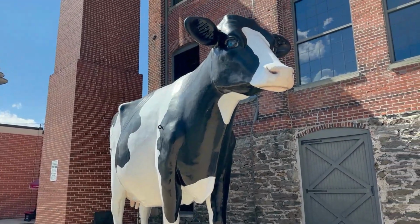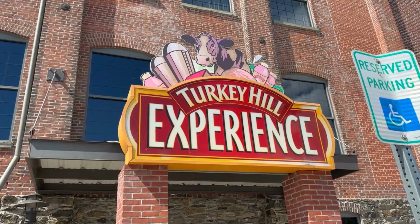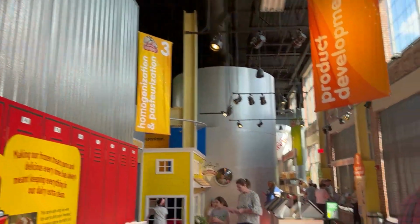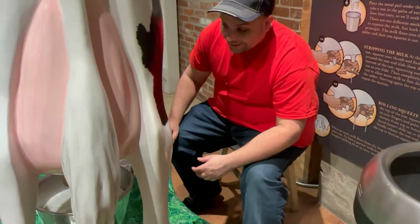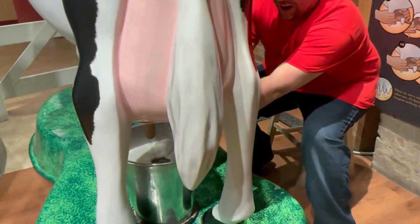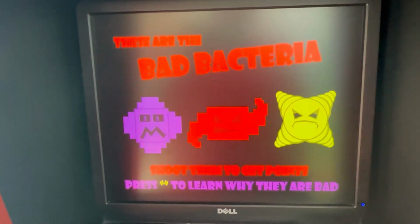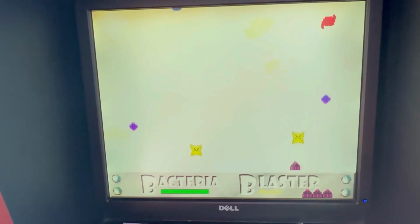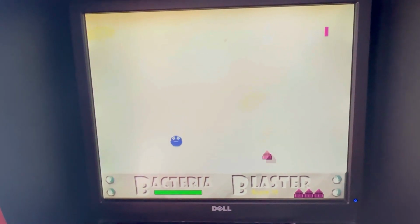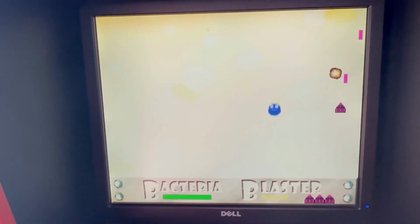Next up, we decided to hit up the Turkey Hill experience. Now, I gotta say, I'm quite a big fan of Turkey Hill ice cream. It's quite good. And, you know, everywhere else has 7-Elevens, but out here in Pennsylvania, you see a lot of Turkey Hill gas stations and whatnot, because they love their Turkey Hill out here. And they have various different ice cream samplings you can try, different iced tea you can have, and out here too you have the greatest shoot 'em up of all time, Bacteria Blasta, the Blasta Masters. So we're gonna shoot some bacteria and get the high score.